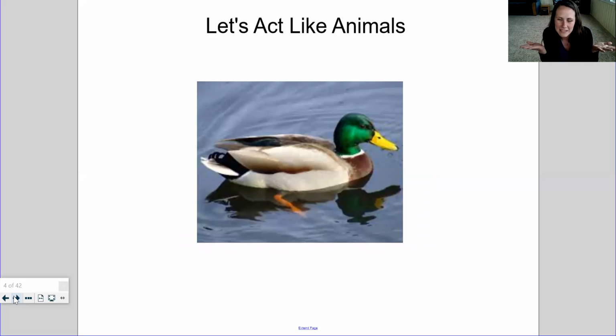Anybody know what animal this is? This animal says, quack, quack. It lives on a farm too, and it likes to swim. If you said duck, you're right. When we pretend to be a duck, let's go around and flap our wings. Quack, quack, quack. That's what we can do every time we pretend to be a duck.